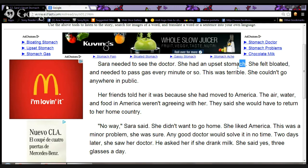Next up is bloated. Bloated. Very good. Next, we have the word stomach. The CH here creates a K sound. Stomach. Okay, one more time.